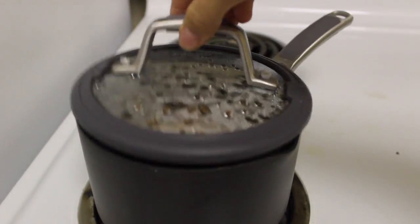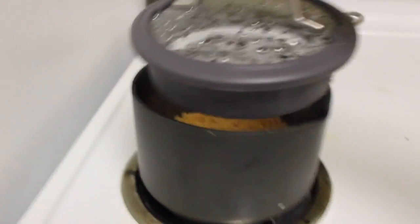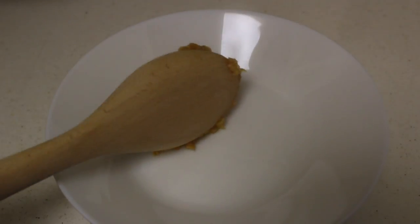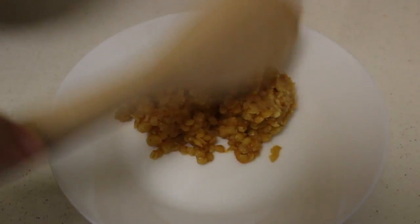And the lentils should look like this. Now I'm just pouring the lentils onto a plate along with the peppers and sprinkling the cilantro on top.